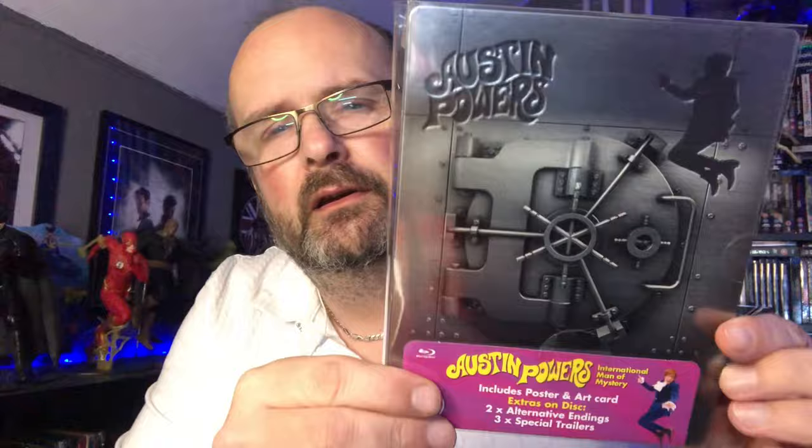Such a shame. Next up, I like this steelbook. It's really nice, and it is for Austin Powers. Nice debossing on that as well, like the vault. It's like a vault, isn't it? Very nice.